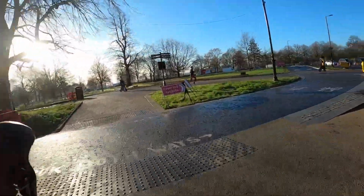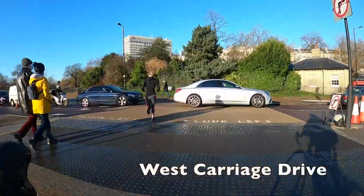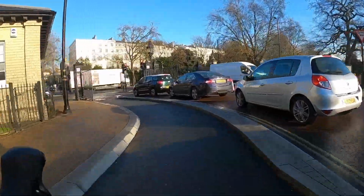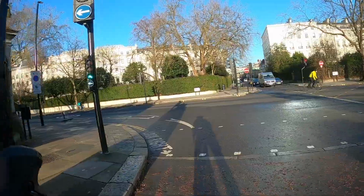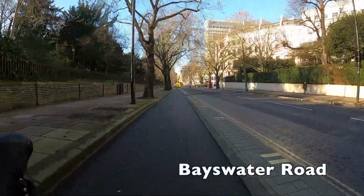And this is where you would come out if you were on the main cycle track. You can see that's a much better constructed cycle track. Go over the informal crossing there and join the cycle track here, and then sit quite far forward so you can see the lights. Green light for us, and then continue on the cycle track down Bayswater Road.